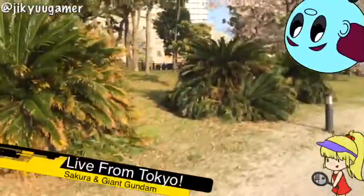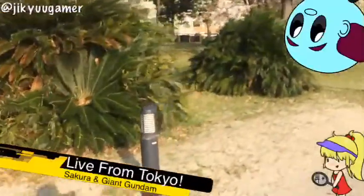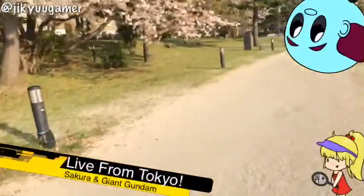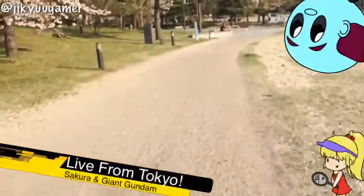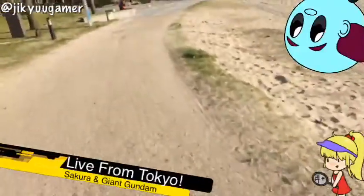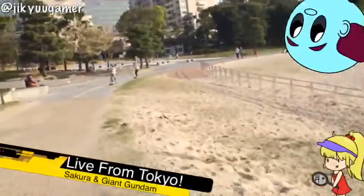Nice, interesting trees. What kind of trees are those? That's a really good view, too bad it's so windy. It's like 20 miles an hour wind here. Yeah, it's because it's a waterfront, really. It's just pure wind.